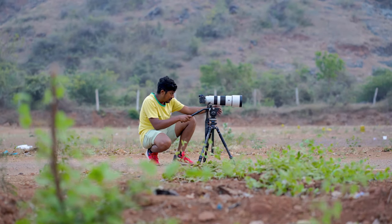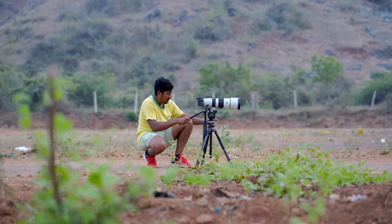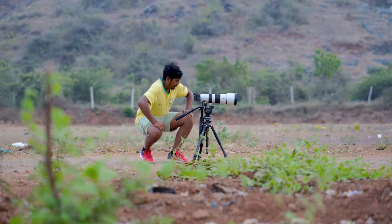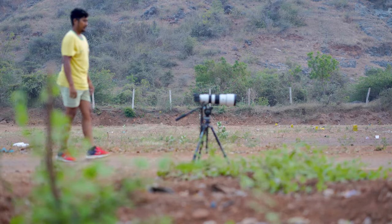Just before the sunset, we noticed that the bee eaters perch on the ground for a nice mud bath. So we came back the day after to capture this behavior.